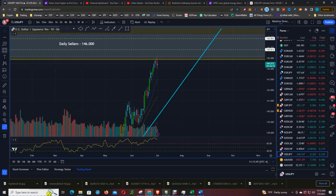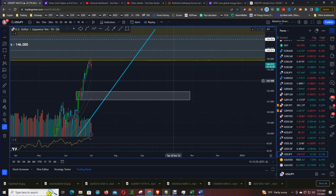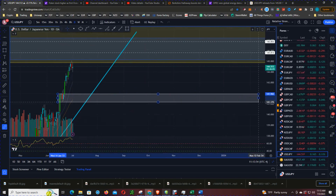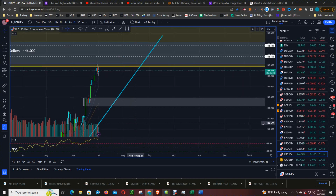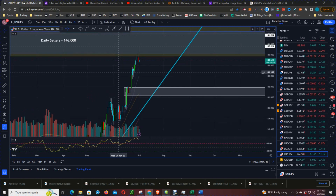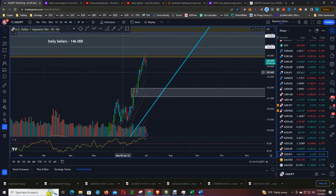Let's mark off this. This is a level here that if price was to retreat, you might get a pullback before a potential break. Let's see what happens. We have, I believe, the U.S. jobs report, non-farm payrolls for June, later at the end of the week. Not sure what else is coming out news this week, but it's going to be a light week overall.